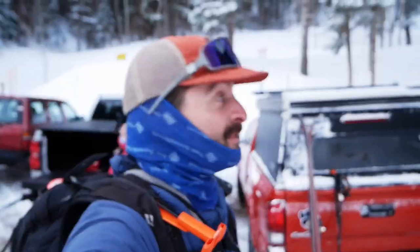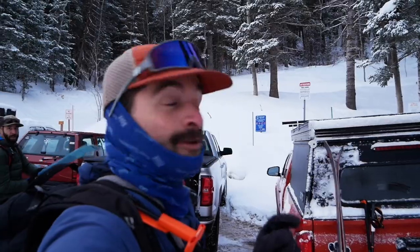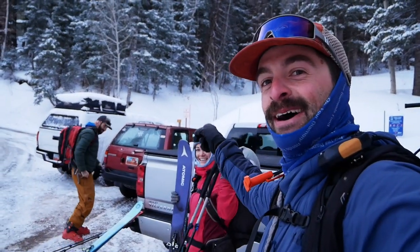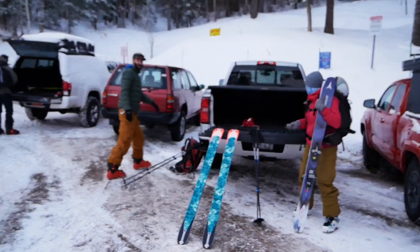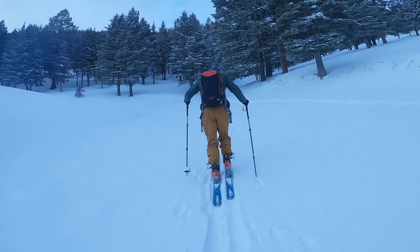Back up at Summit Park. Hopefully it's a lot deeper than the last time we were up here with Pete, where we found every single rock and stick. We got Kate, Mike, that way. There it is. We got some fresh snow, about 4 inches overnight. It's gonna be a good time.